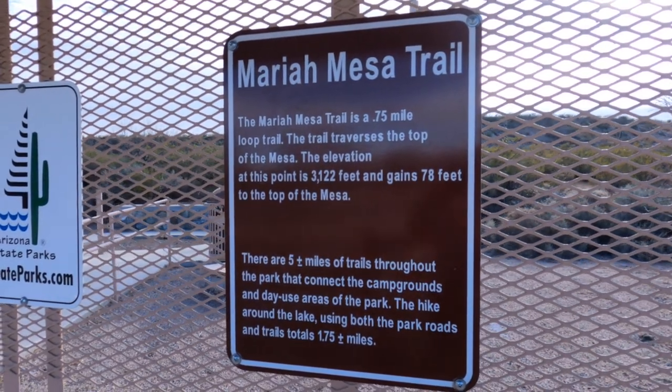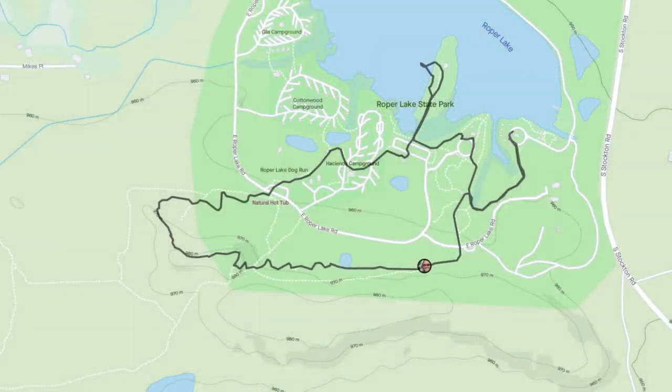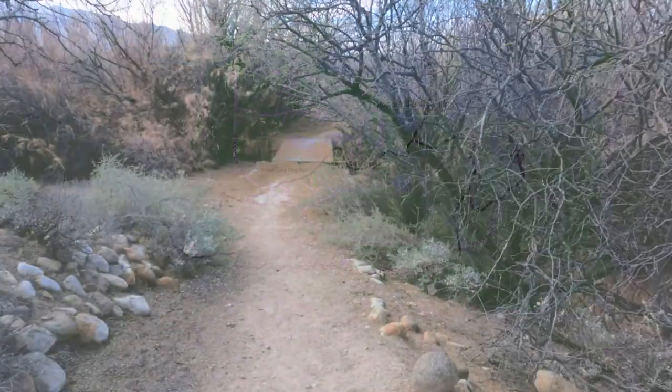We started off on the Moriah Mesa Trail to make roughly a two-mile loop around the park. The Moriah Mesa Trail is nice in that it climbed up Moriah Mesa, which gave us a 360-degree view of the park, Mount Graham, and the desert around us. It was a great way to introduce us to the area.